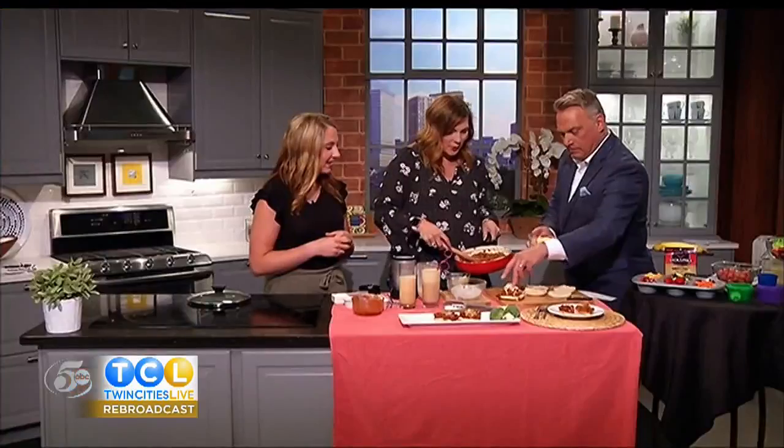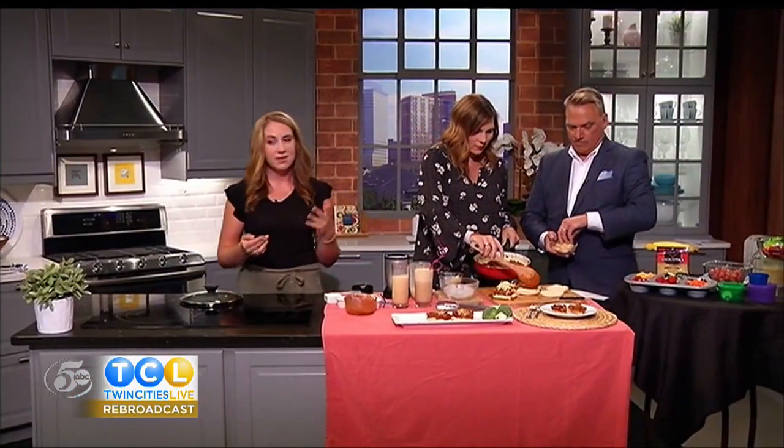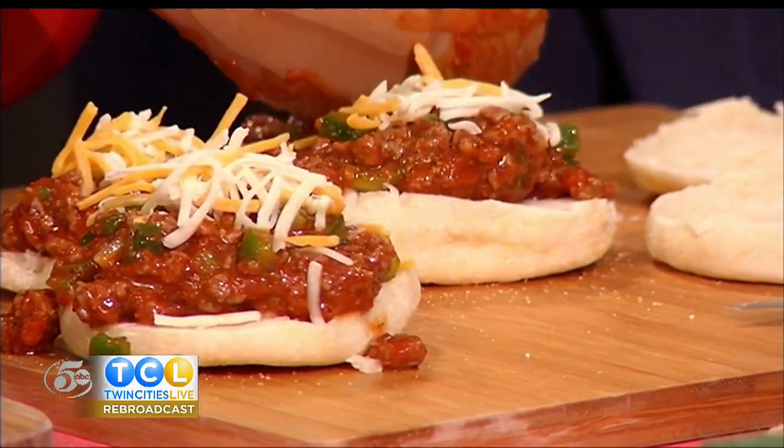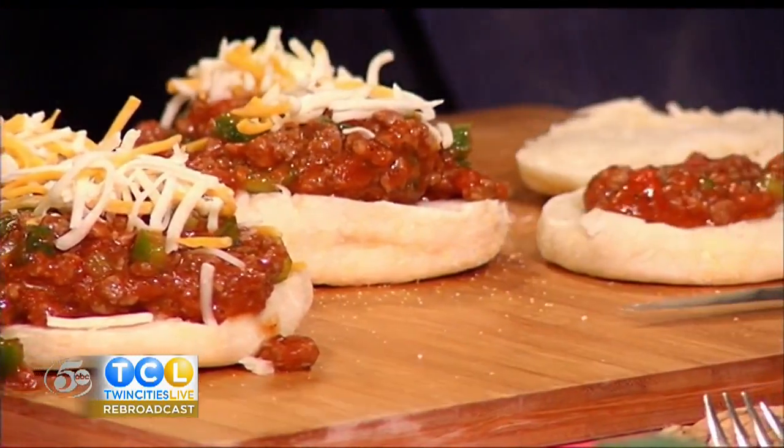And then what do you do here? Just put these bad boys in the oven or the toaster oven? Put them in the oven for 5 to 7 minutes at 400 degrees, which brings everything together very nicely and quickly. Oh my gosh, this is such a good idea and super simple.